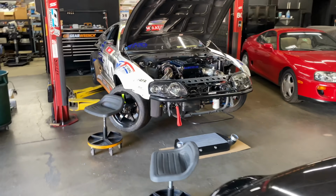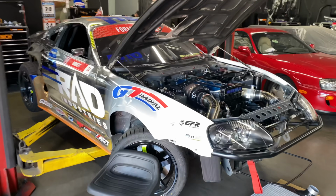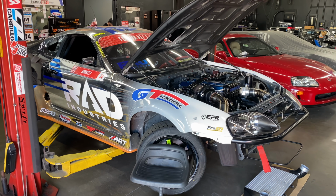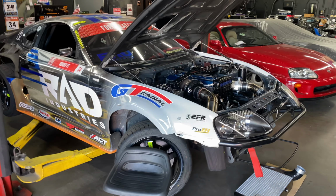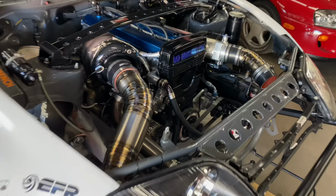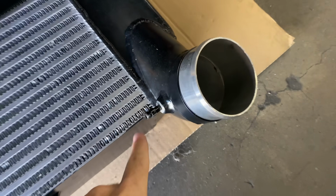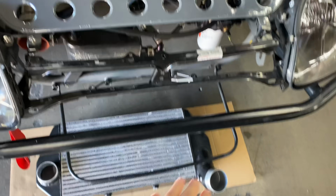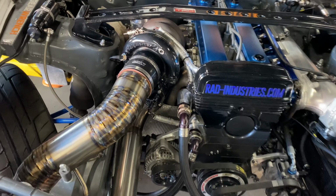His Formula D car is over here getting worked on, prep for the 2022 season. He said he's not gonna make a lot of changes, so just refresh the car, simple suspension changes and little things like that, get it ready for the next season. He was originally just shooting nitrous in this little port, and they're gonna go to some type of more dedicated setup to get it into each cylinder instead of just spraying it in an intercooler like that.